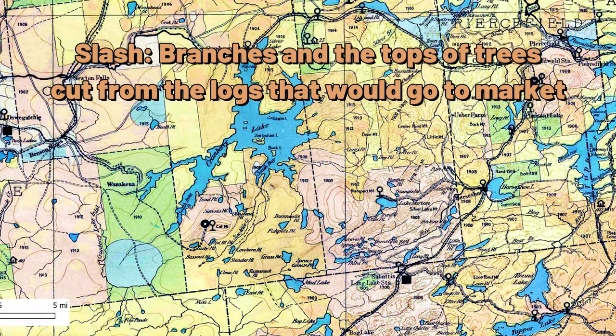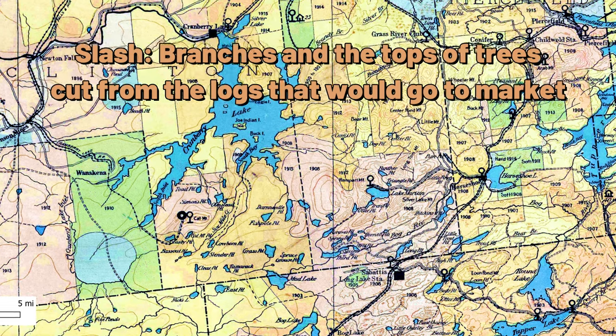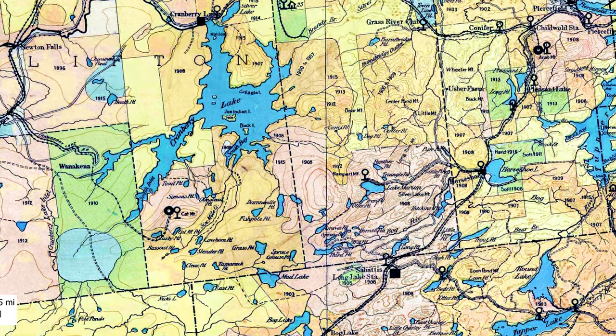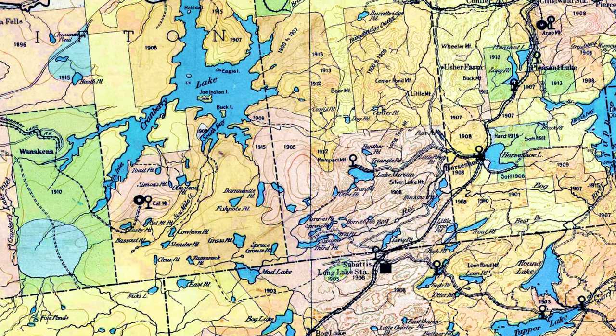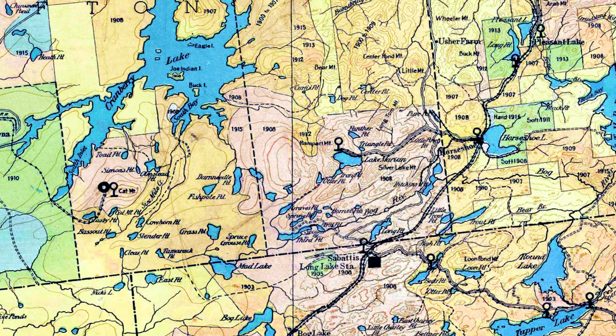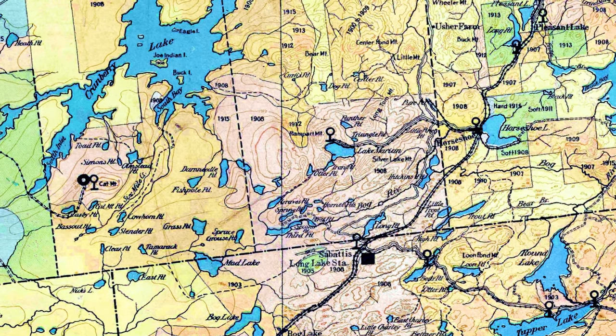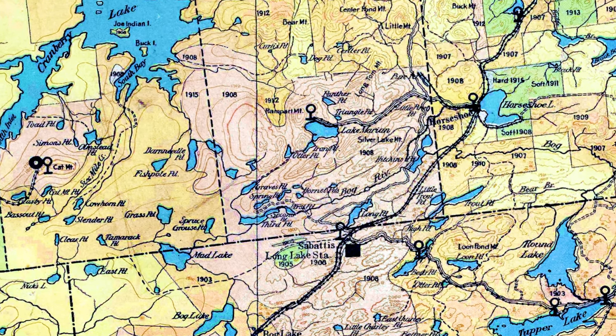Equally important was the role this map played in supporting the capacity to extinguish fires. The map shows where rangers were stationed, where a telephone could be found, and where firefighting equipment had been cached. In 1916, neither telephones nor paved roads were in everyday use in the Adirondacks.